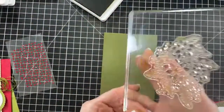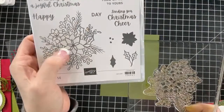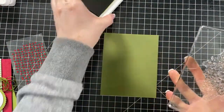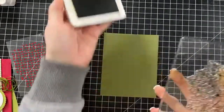And so I have this image here from Words of Cheer. I have the floral image. I still think this would be beautiful to stamp on craft cardstock or Crumb Cake in white, or even in this green would be pretty.